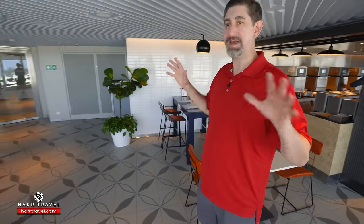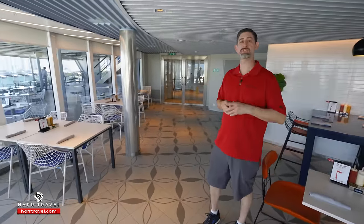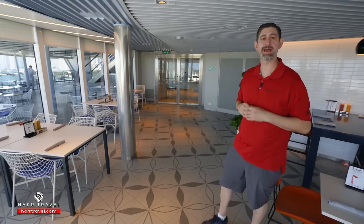Now, as we head further aft on the ship, you've got more seating here. So once again, you've got that creative style seating, really beautiful aesthetics, but lots and lots of different options so you can find the perfect one for you. In fact, you can even head on outside. Let's check that out as well.